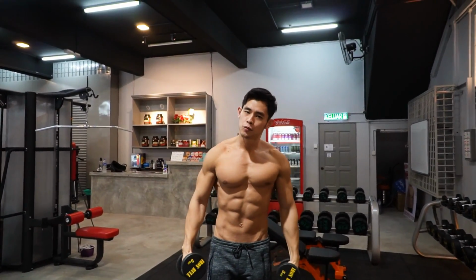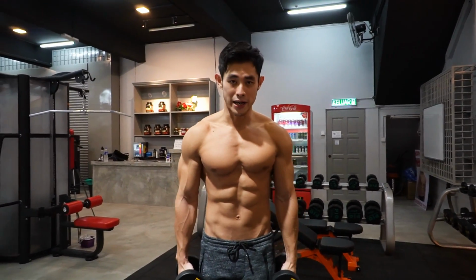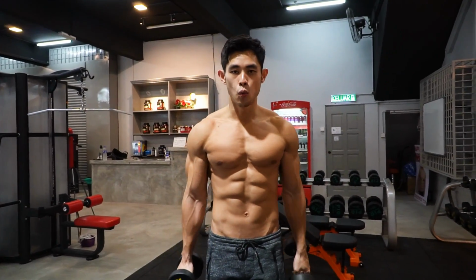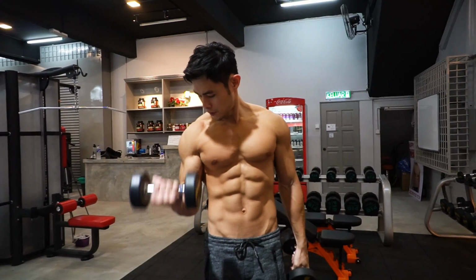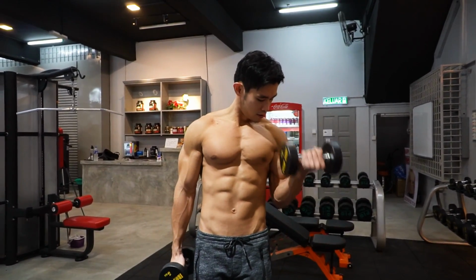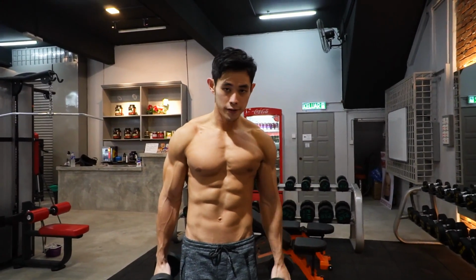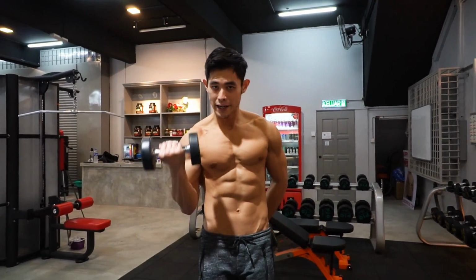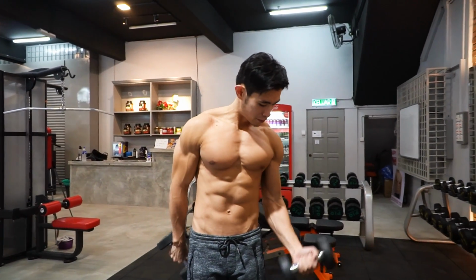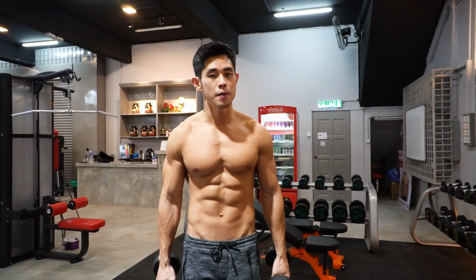Number 2 is what you can work on: instead of doing bicep curls with both arms at a time, do one arm at a time, because this gives you more focus, okay? So for example, you can do this, one, right, alternate, or you can do like 10 reps here, once you're done, 10 reps here. This gives you more attention and more focus.